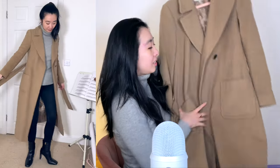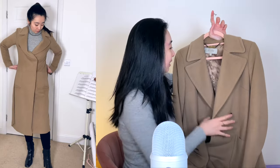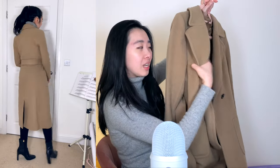So this is the very first kind of coat I bought for myself. This one is from Hobbs. I got this in a size 8. It is long, all the way to roughly my calves, and it's a thick wool coat. It is single breasted and it also comes with a waistband. It is relatively tailored. As you can see, it does have those darts.